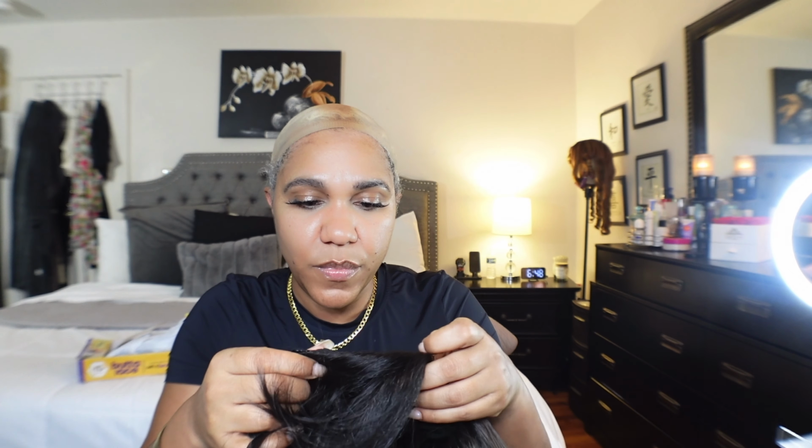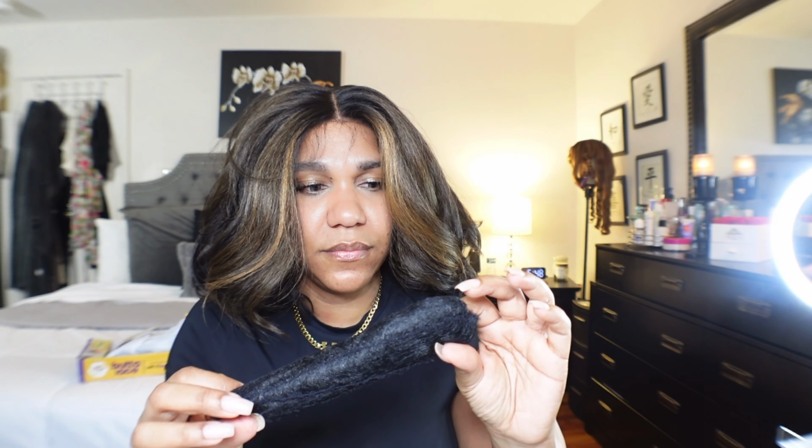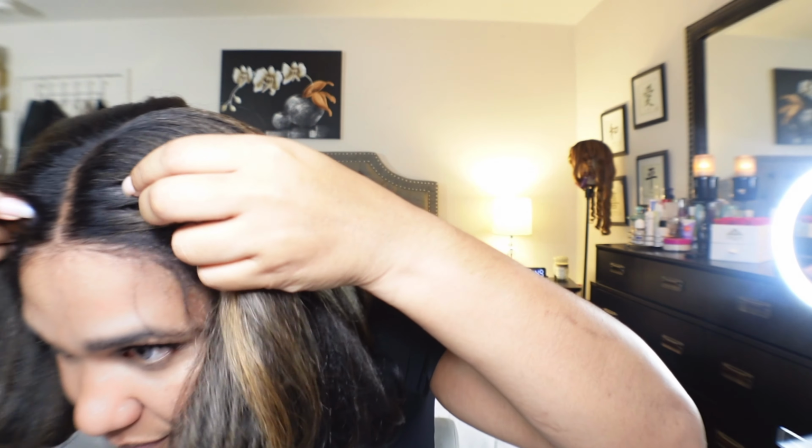I think I tightened this too much, but we're just gonna wait. What's this? I don't want to brush her because I don't want her to lose her pattern. Where did this come from? I know it was inside the wig, but this is really odd. Ay, Dios mío.